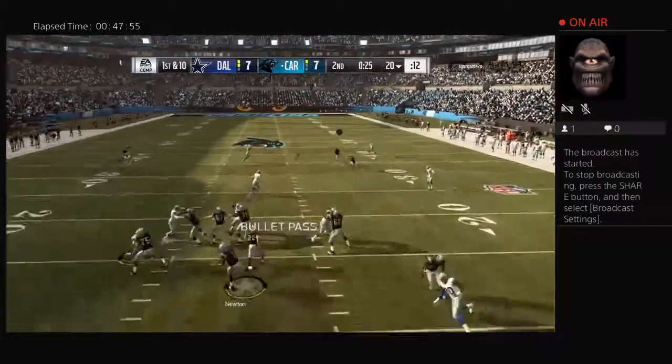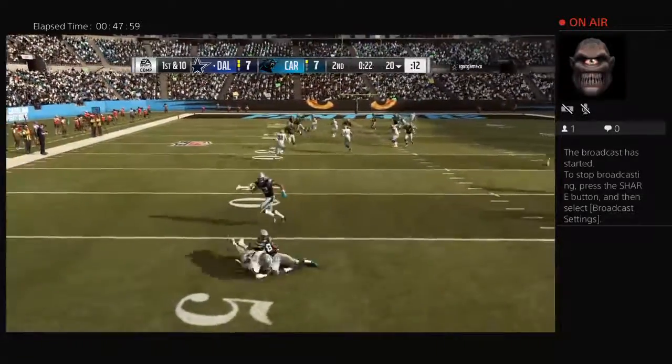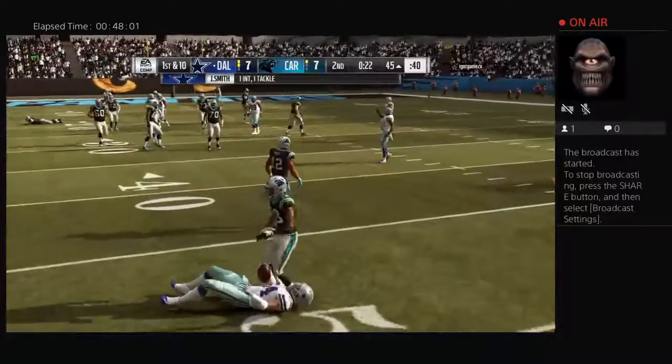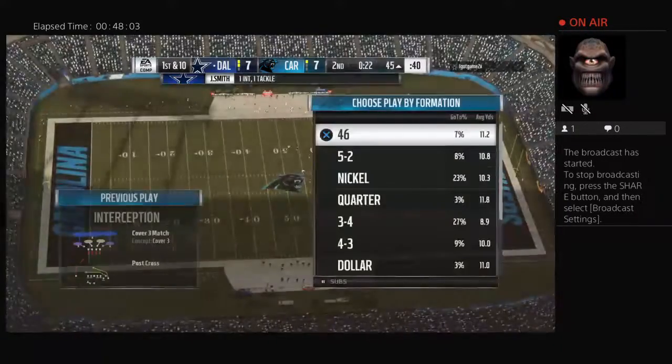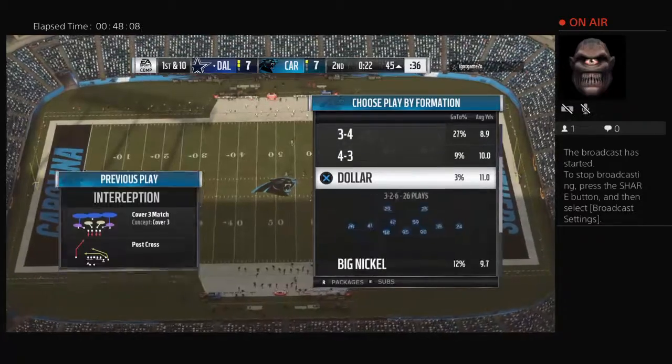Now following the interception, here's Newton. The ball popped in the air and intercepted. Picked off by the linebacker, Jalen Smith. And they'll set up shop in enemy territory at the 45-yard line.